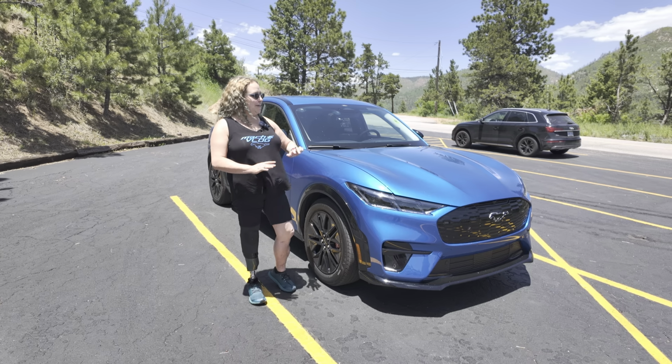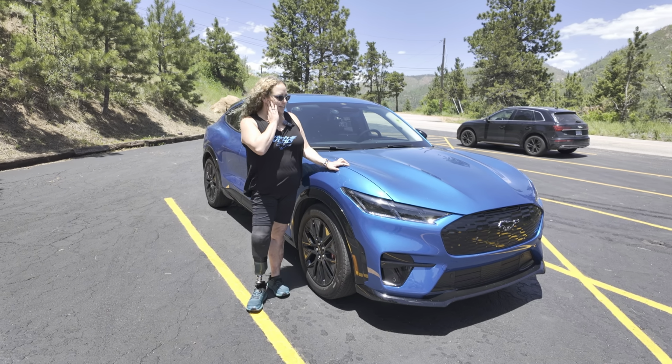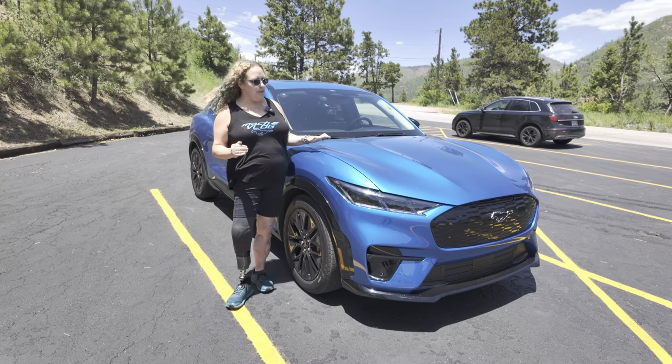So let's take a look at this gorgeous 2025 Mustang Mach E Premium extended range with the sports appearance package. That, of course, is some of the first things that you can see here. But first of all, look at this Velocity Blue. So Grabber Blue is no more. You get Velocity Blue, and this is your bright stand-up blue.